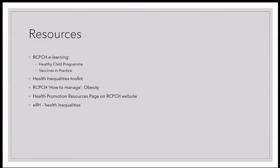So RCPCH have e-learning. There's a vaccines in practice one, which actually has some really helpful tips on how to have those conversations and on how to break the information down to give to them. There's the Health Inequalities Toolkit, which has been launched quite recently by the college, and part of that is also about having difficult conversations about family circumstances. There's the How to Manage programs like obesity. There's also the health promotion resources page on the college website in the education and training section. A lot of this information is in there, and there are examples of things they can do. And there's an e-learning for health program on health inequalities as well. They're all resources to learn about these things and to help them manage some of these things in practice.